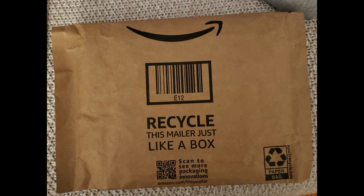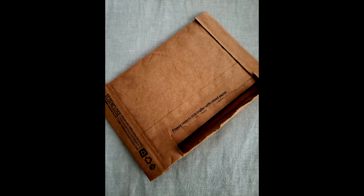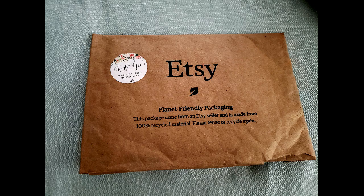The first thing is with Amazon packaging. Amazon has committed to completely recyclable packaging, I think by 2024 or 2025. And what they've done is they've switched mostly to cardboard. They've also moved more to paper mailers, which is a good thing, where when you rip open the mailer, everything is recyclable. And I do like that.